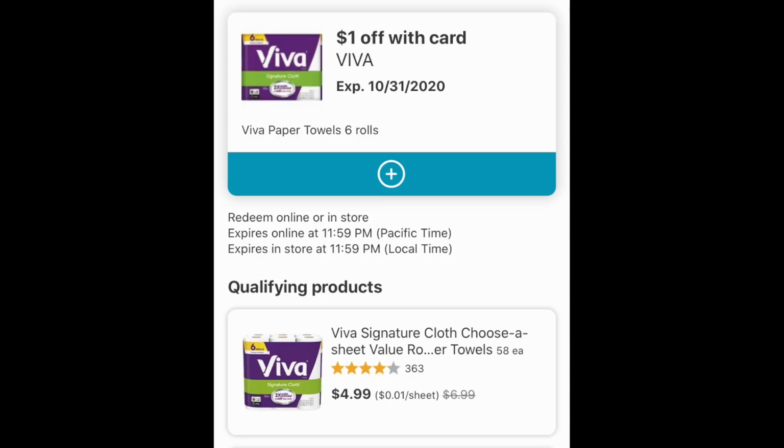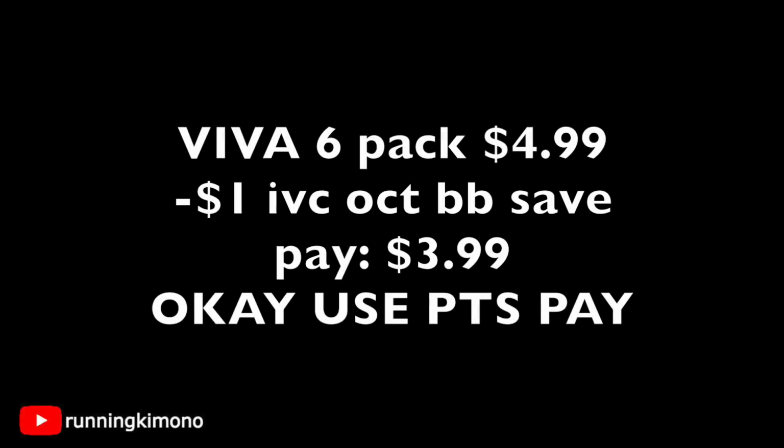So just looking at the math again, you would grab one Viva for $4.99. I know some stores can let you grab up to 2, or if they have a paper restriction, you might have to ask, but it's $4.99. Subtracting that IVC from the October Big Book is $3.99. And yes, you can use points to pay down your balance.